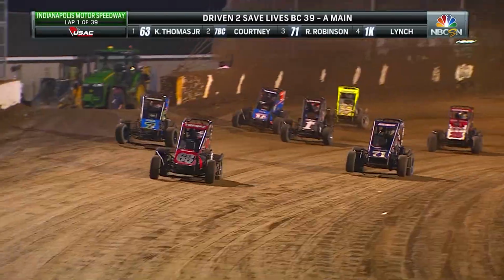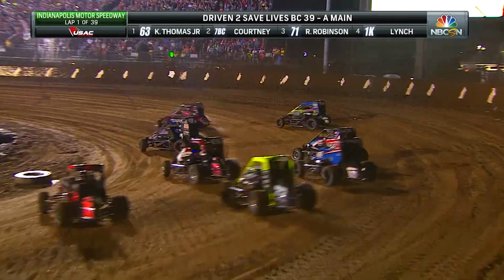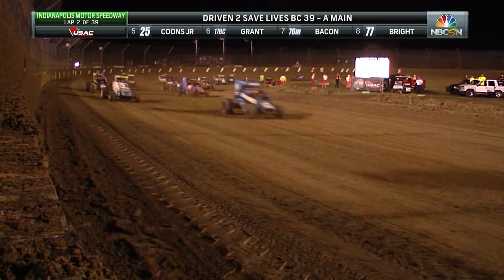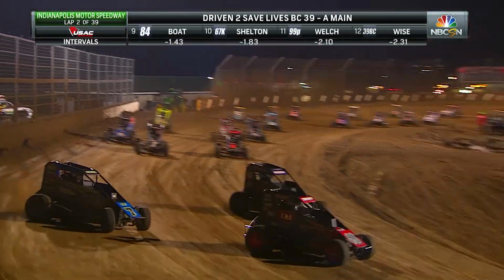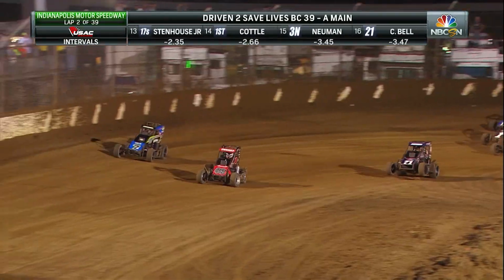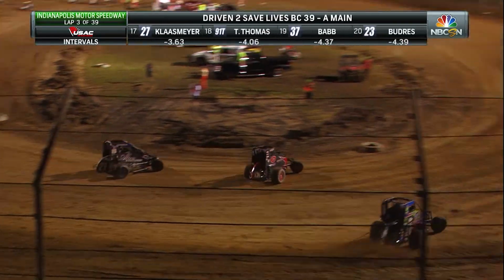KTJ, Kevin Thomas Jr. out to the early lead there as they race now into turn number 3. You see a Keith Coombs car, Ryan Robinson, working that outside part of the racetrack. Thomas with the early jump. Robinson on the low side. Swinging out way wide is Courtney. Tyler Courtney's got a little run, trying to make the cushion work from the top side.